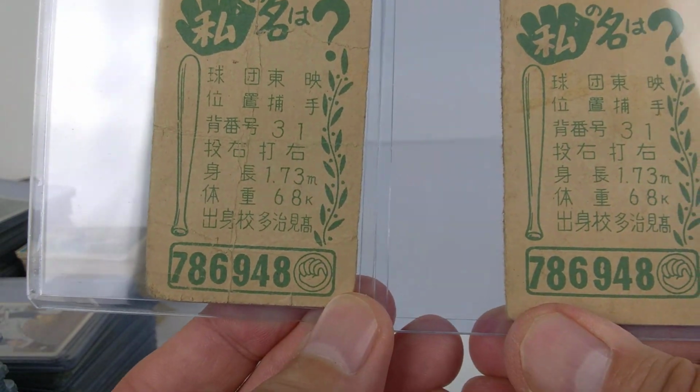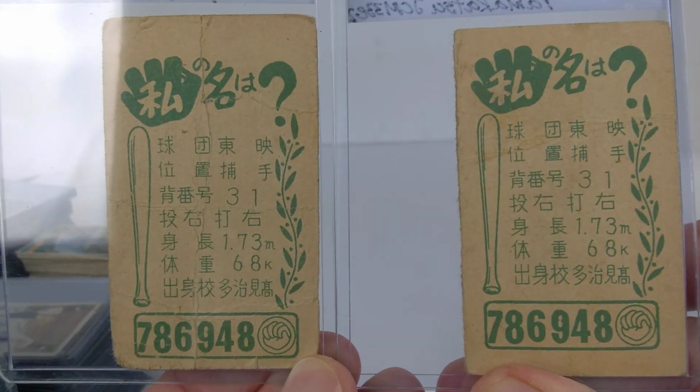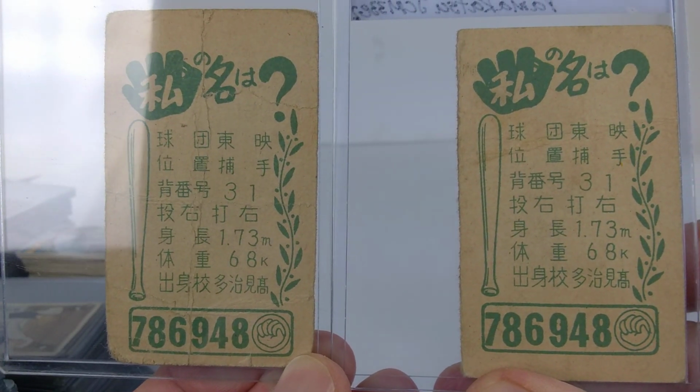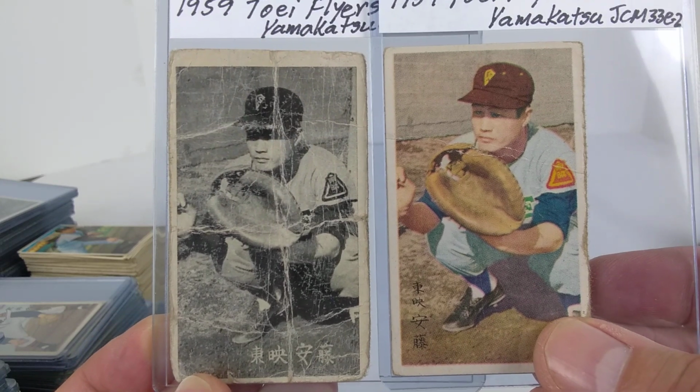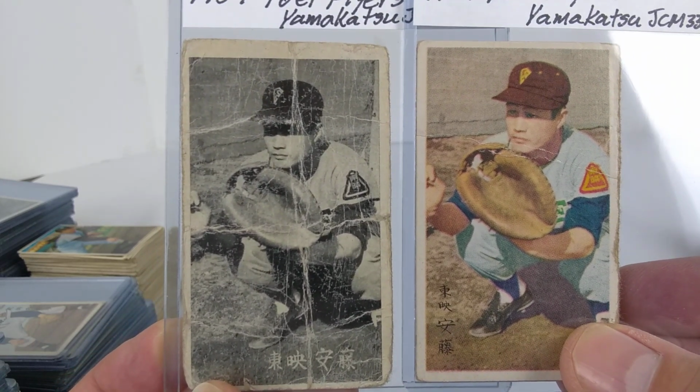And you can see the backs are the same. They even have the same number, same Menko number. But this is common. There's a lot of black and white and colored sets. Some have different pictures. Some are just repetitious like this.